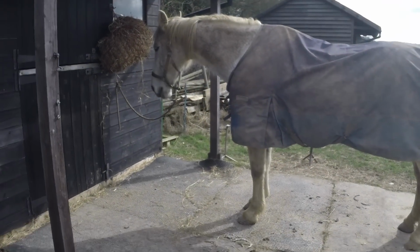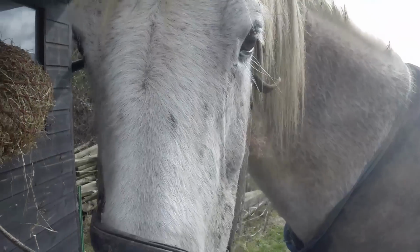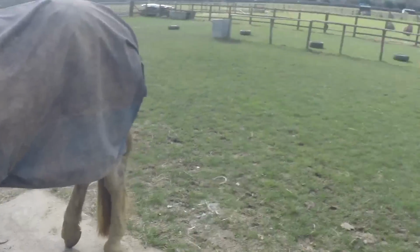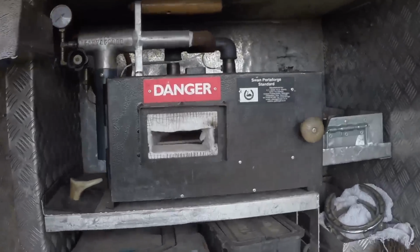So this is Anna. She's, I think, the latest addition to the equestrian club, and she's a big girl. Her withers are a little bit above me, so I must put her at about 17 hands. So let's crack on.